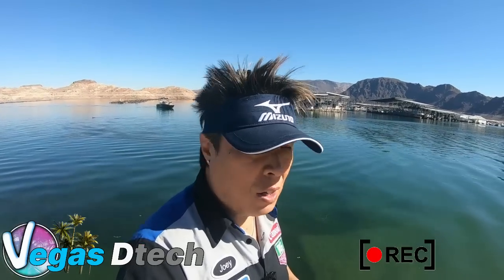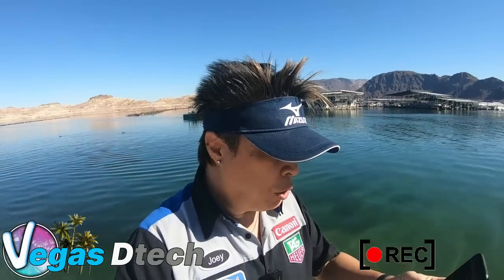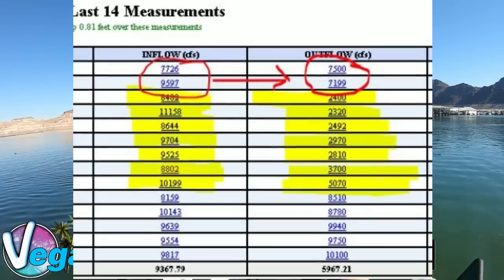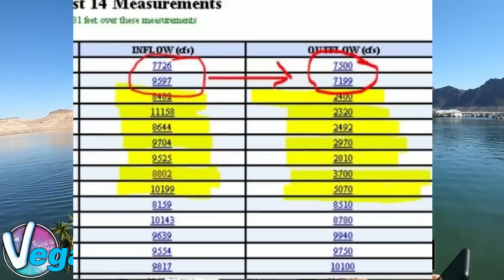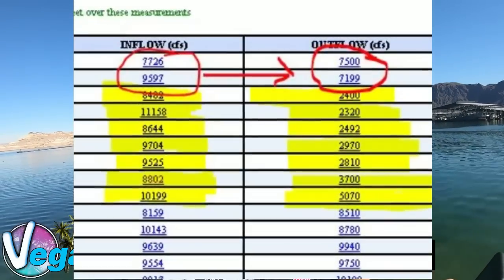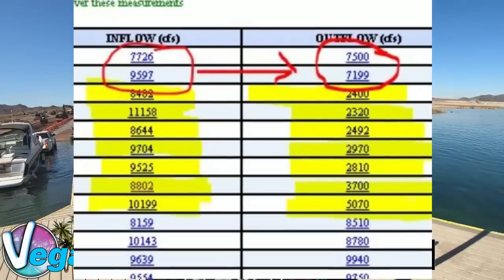But all last week, starting from the 17th of the month, which was Tuesday, till I think Monday of this week, we have been keeping back 3/4 of the water and only letting 1/4 of the water through. So let's take a look at this chart right here. You could see right around the 17th, we were getting 9,525 flow in and letting out 2,810. 9,704 in, 2,970 out. And that comes down to just letting out 1/4 of the water that we've been getting here at the lake.